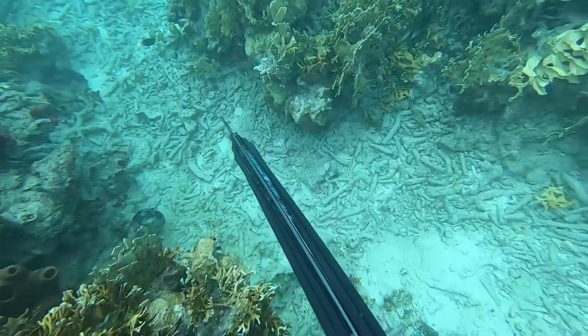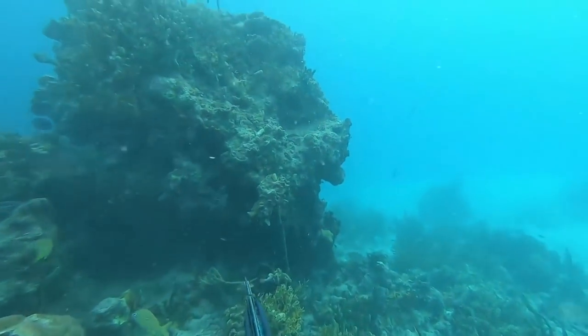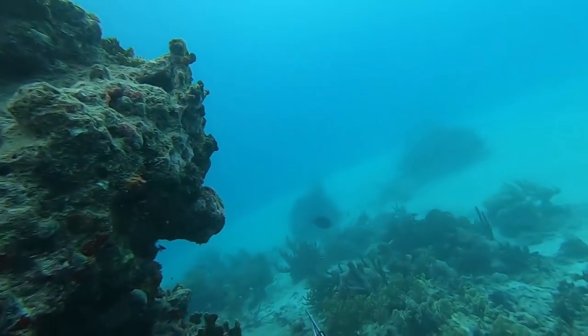My first dive here, I'm still in the channel, and it's more about just seeing the lay of the land. I'll drift along until I can see the shoulder and the drop off, and then make my strategy based upon what I see.